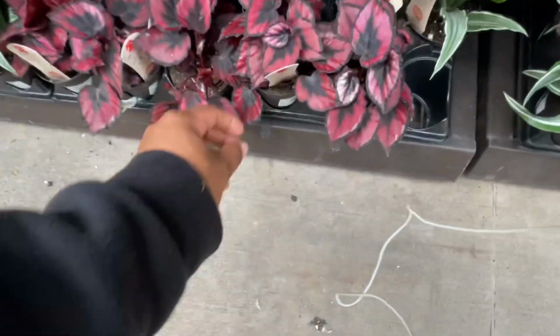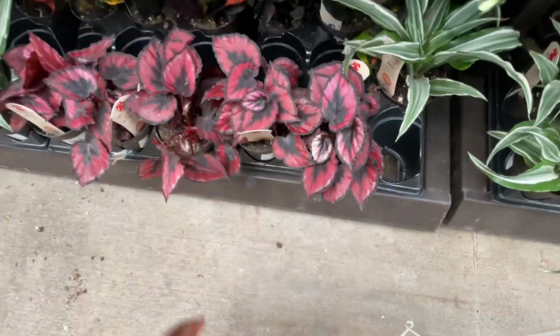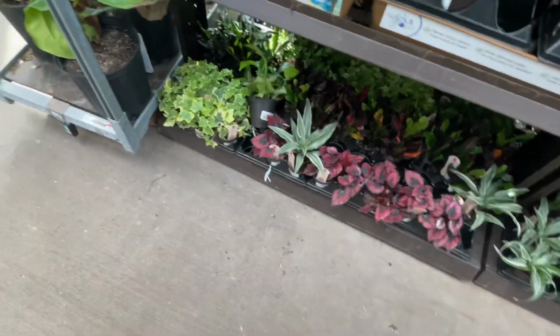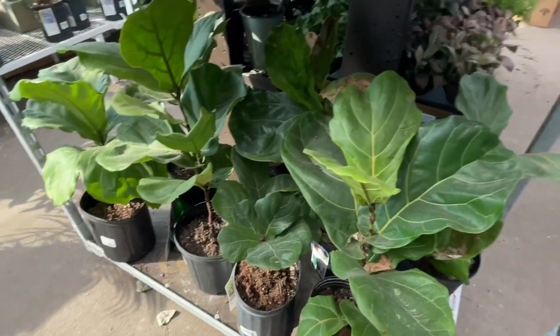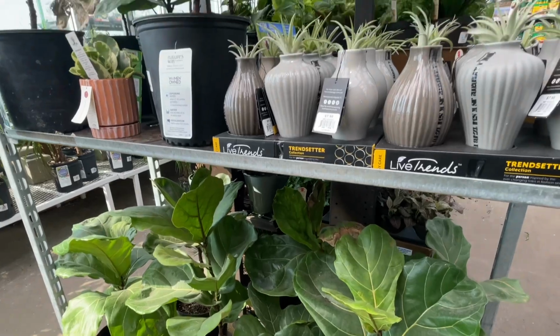Oh, I have some begonias down here. The Rex begonia. For me, I feel like those definitely require a lot of humidity. Can't really figure out the lighting with them though. I don't know if these are on clearance.